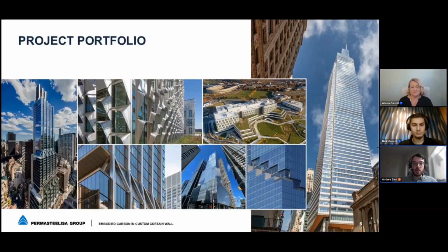We work on landmark projects across the globe. Actually, a fun fact: I think that 7 out of the 25 tallest buildings in the world have our facades on them. And here you can see some examples in North America, in New York. We have quite a few skyscrapers and buildings with our facades, and we specialize in highly complex systems and custom systems.